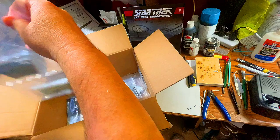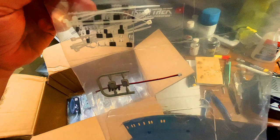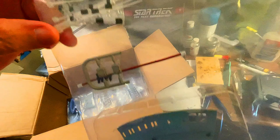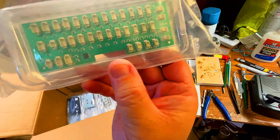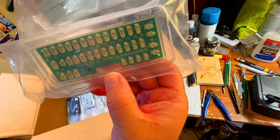We got issue 31, the parts pack. And you can see we have some zip ties. I'm thinking that's for that nice lump of spaghetti underneath the saucer section. You can see a couple more escape pods and another section of the primary hull. And check out this. Check that out, guys. A big PC board. Look at all the attachments that are going to go on there. So that's 31.